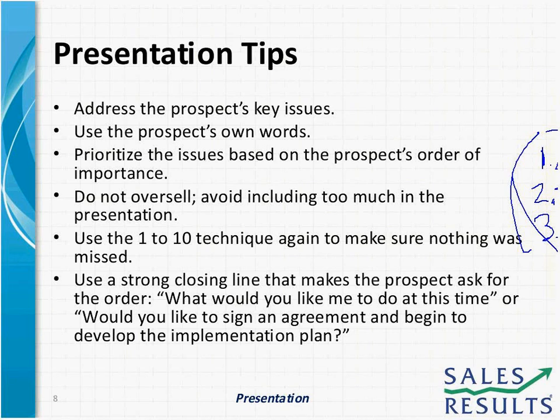So a strong closing line, okay, for me used to be some crazy technique. Now I'm saying, what would you like me to do at this time? Would you like to sign the agreement to begin? We can get the implementation plan together. What would you like to do next? I mean, that's as aggressive as I need to be when I'm closing a sale, because quite frankly, the sale is closed before I even walked in the door to make a presentation. I know they attended my class. I know that the terms I'm going to work out are fair, and I know the person slept.